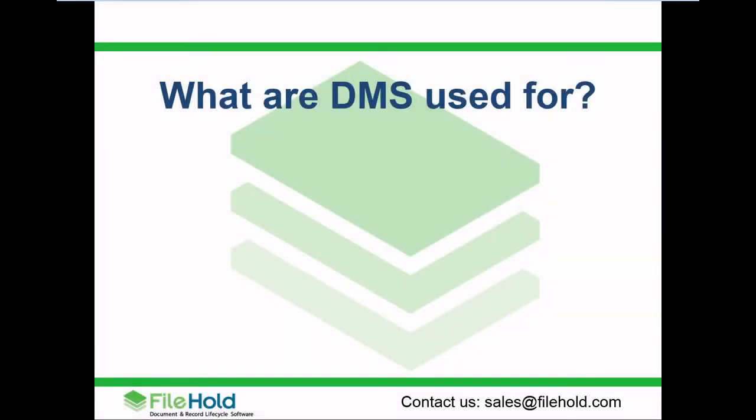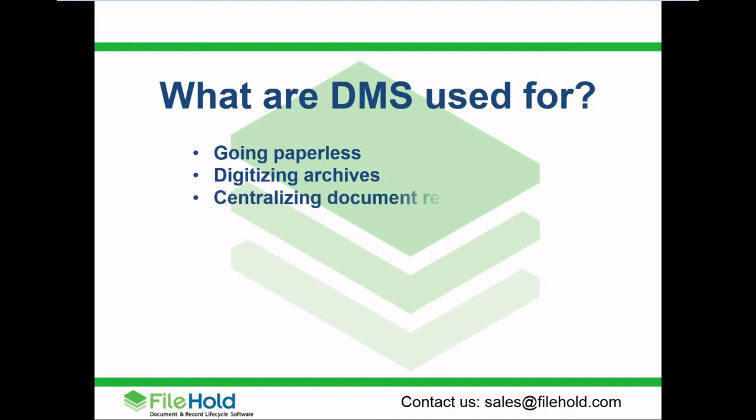What are DMS used for? What are some of the common applications that people come to FileHold and ask, we need a DMS? Well, we typically see the most common one, they're going paperless. When you're starting to move away from a paper-based system, a DMS is a perfect way to store those documents in the repository. We often see people using it to digitize their archives. So as opposed to going paperless with their day-to-day documents moving forward, maybe they have already done that, but they have a filing room full of old paper that they want to make more useful. So they're going to come to us to digitize that archive.